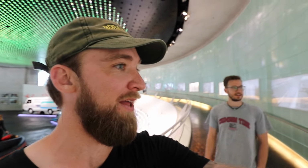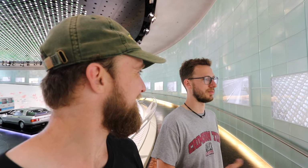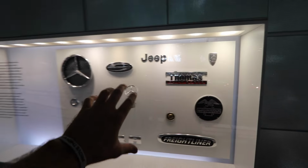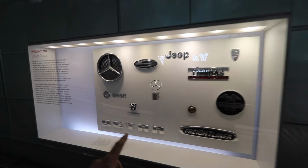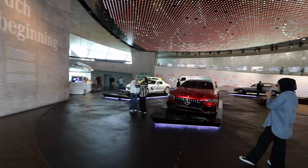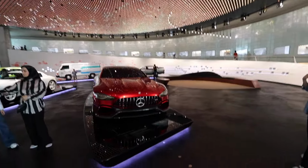Dang, bro. Global Group. Are these all the brands that Mercedes owns? He used to own. Not anymore. Well, Daimler. Daimler is like the umbrella corporation of everything. Yeah. And Daimler used to own Chrysler. Look at that. These are brands that used to be or still are associated with Mercedes. Like, Mercedes still owns Smart Car. Not all. 100%, but 90%.